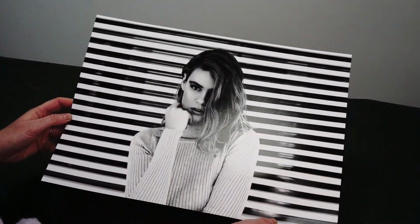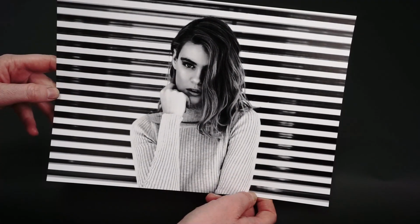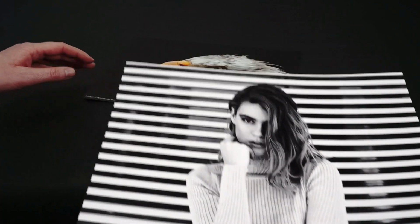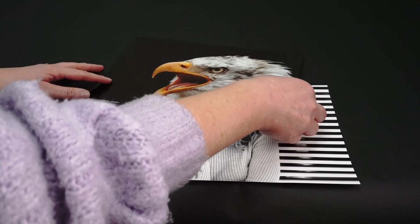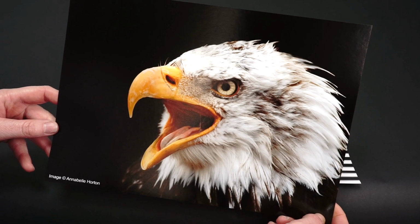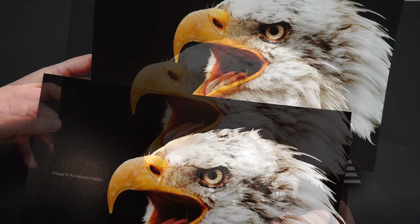FB Distinction is a great choice for high contrast monochrome work or bold punchy prints that would benefit from the lift of a bright white base. As you can see, the blacks are deep with brilliant detail and tonal range. The paper's white base creates contrast and adds impact to images.